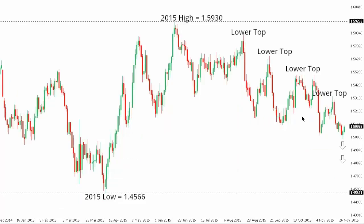Sterling dollar. So cable continues to put in a series of lower tops and lower lows after putting in a fresh 2015 high at 59.30, and the market now is poised for the next major downside extension back towards the 2015 low at 145.66. At this point, any corrective gain should be very well capped, with only a break back above the 153.36 area to compromise the immediate bearish outlook.